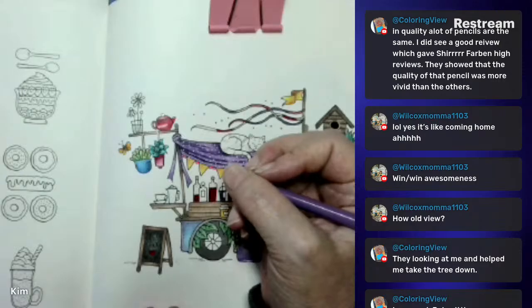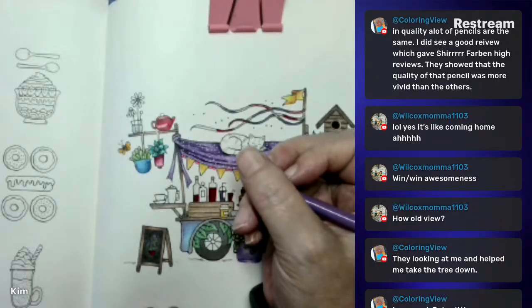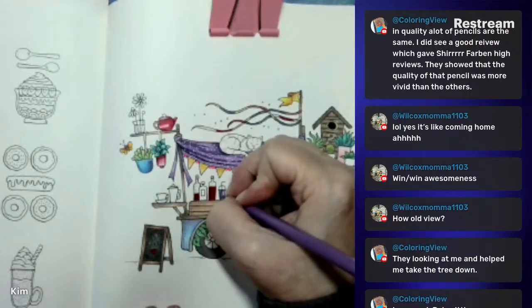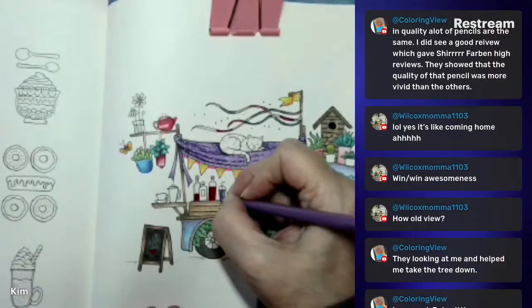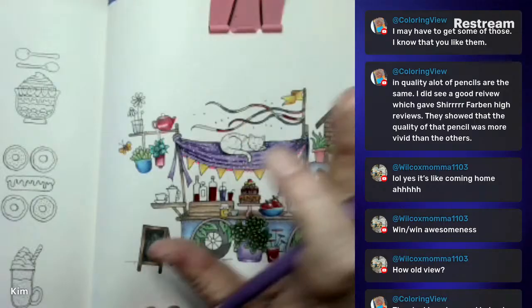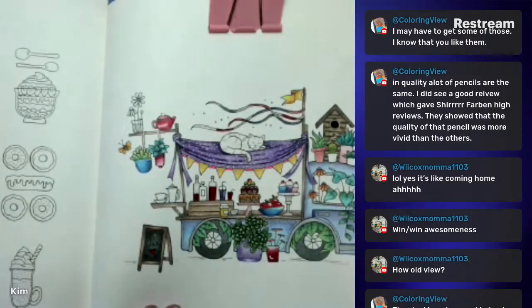In quality, a lot of pencils are the same. I did see a good review which gave Sheer Farben reviews. They showed that the quality of that pencil was more vivid than the others. Yes, that's the thing. But I did a little bit of research, I was talking about it at the beginning of the video, because the Wumers and stuff are like the thing right now. Next week it'll be a different pencil, but right now it's the Wumers.